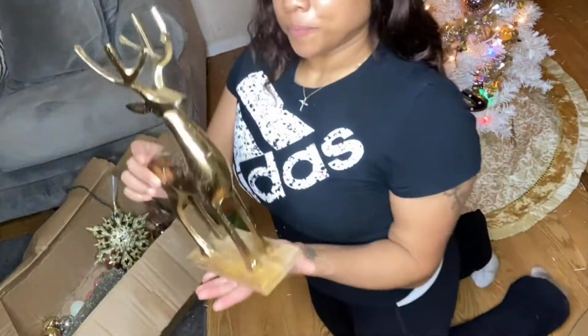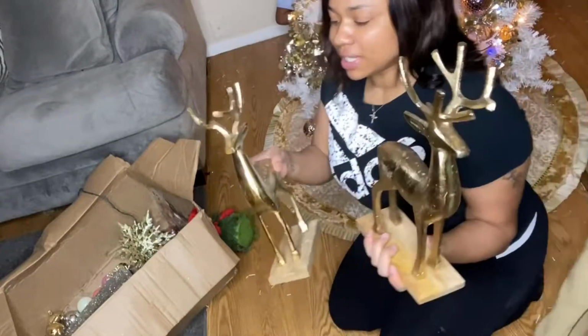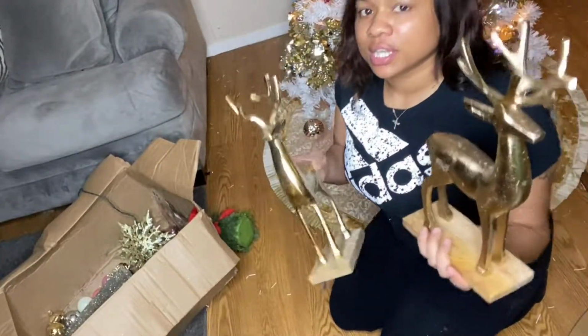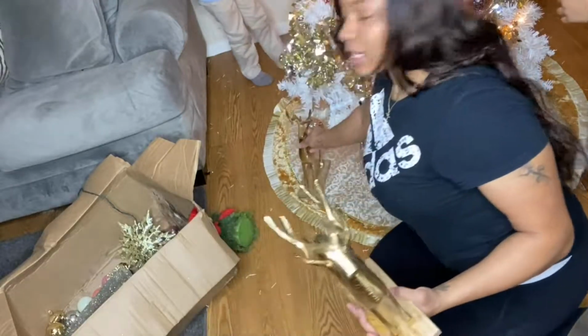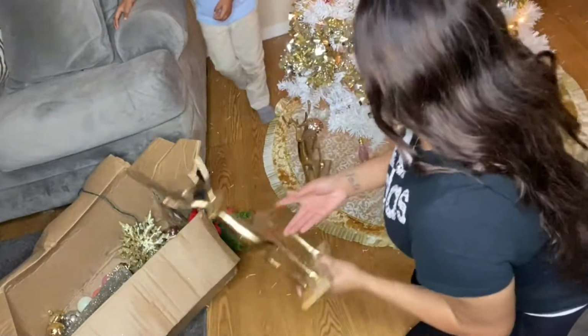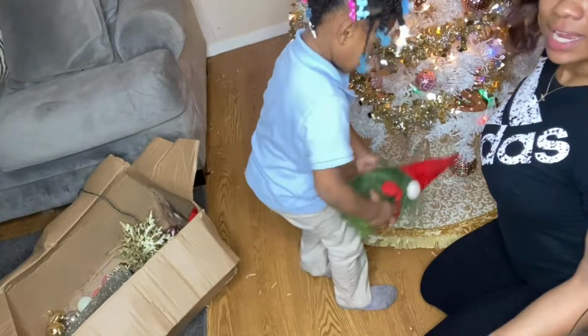Okay, y'all, so I also picked up these cute little reindeer. So I got two of these, and I usually like to set these around the tree just to give it more of a decor type look. So I usually put it in the front, so I'm gonna set that one right there and mommy, set that one right there. I think these are so cute, and I got these from Burlington. Mine's gonna be right here.